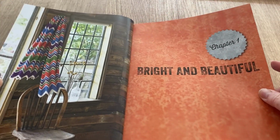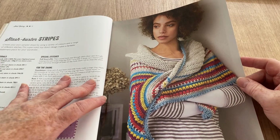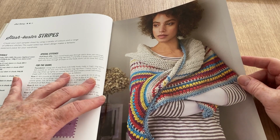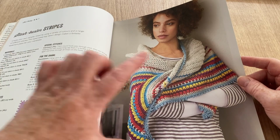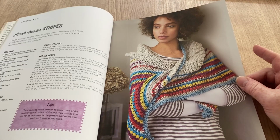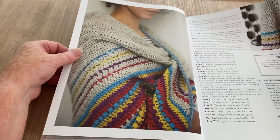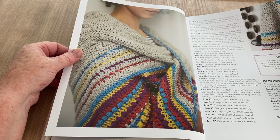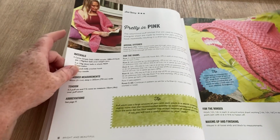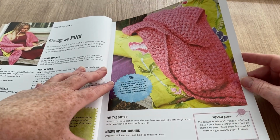So this is the bright and beautiful chapter 1. Okay, so this is Stash Buster Stripes. So I guess this is a wrap. You can't see if it's pointed or if it's rectangular. What I call a wrap is rectangular, and a shawl is pointed, but that might not be the actual term. We have a few different pages on it, but again it just shows it ruffled up, so unless we can get a picture of it, see what I mean? This one looks like it's pointy, Pretty in Pink. I'd rather have a diagram that will show you.